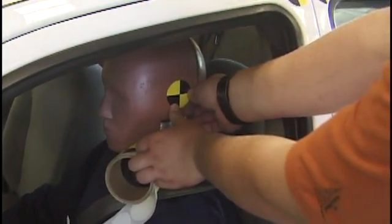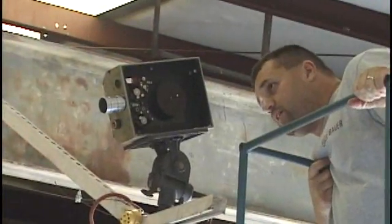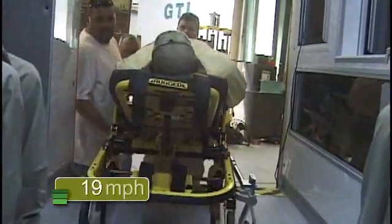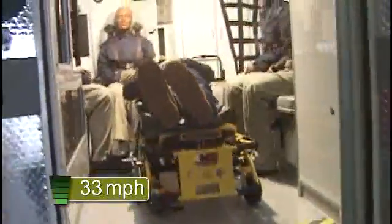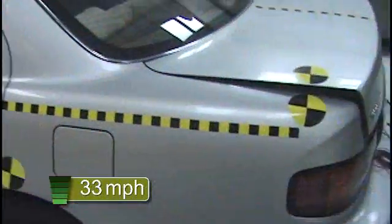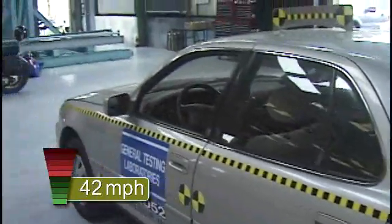The tests were performed by SAE member automotive engineers and followed the same guidelines used by the National Highway Traffic Safety Administration and the Insurance Institute for Highway Safety when they validate the crashworthiness of a vehicle. There are currently no federal standards for crash testing an ambulance. Passenger cars require a side impact of at least 33 miles an hour. In order to more accurately replicate the severity of a side impact collision on an ambulance, speeds in this test were boosted to 42 miles an hour.